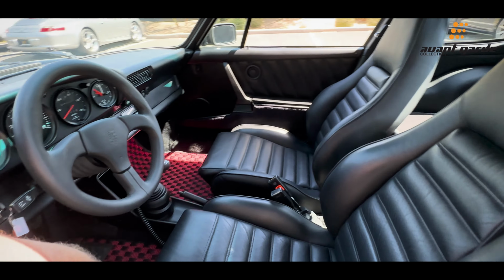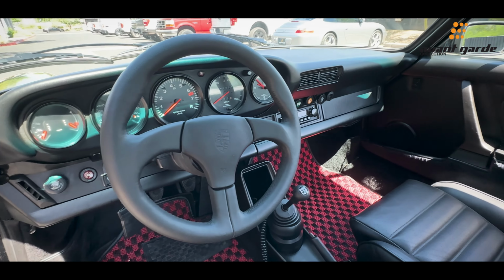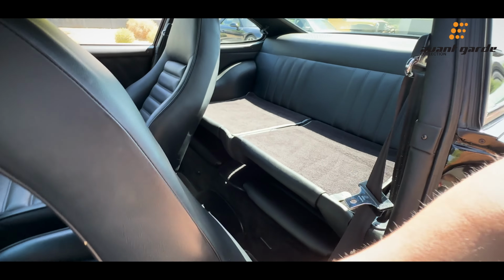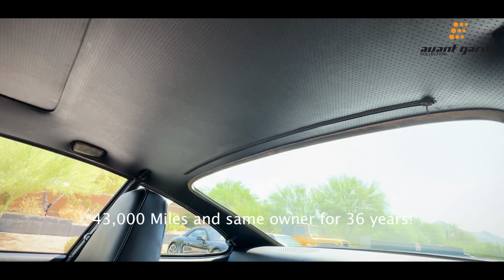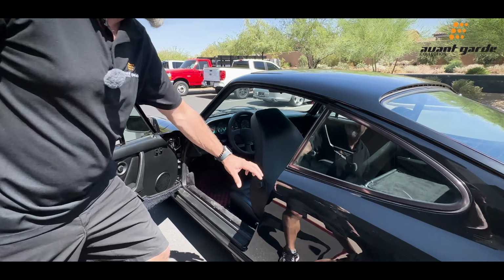They're super soft and supple still. It's got the 930S steering wheel, short shift kit, cocoa mats, all original carpet. Only 56 or 57,000 miles on this car. It's as good as they get. The headliner is beautiful in it. Walk around and see the engine in it.